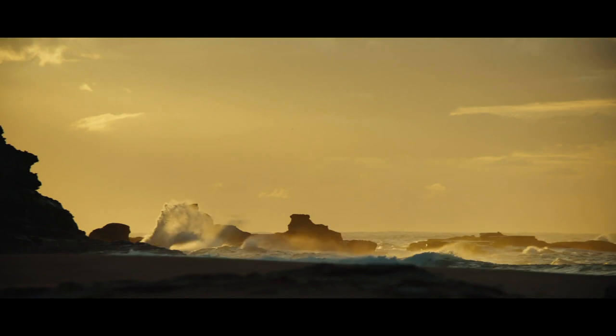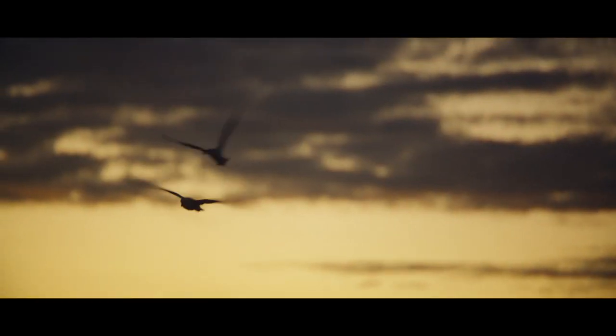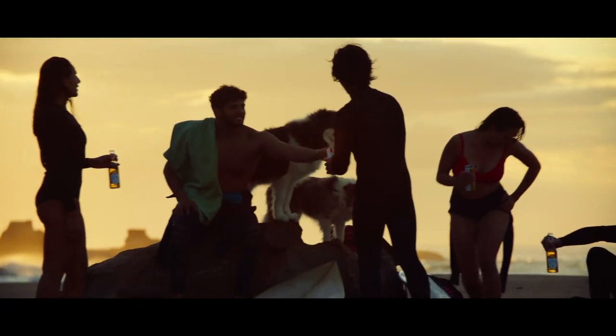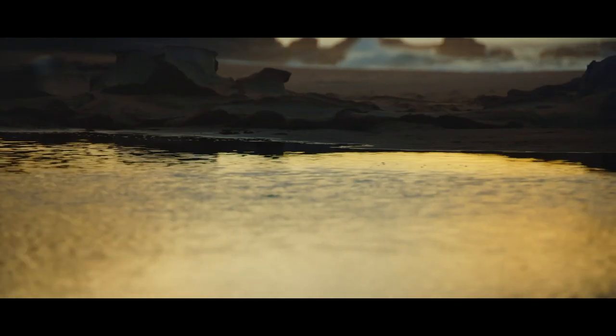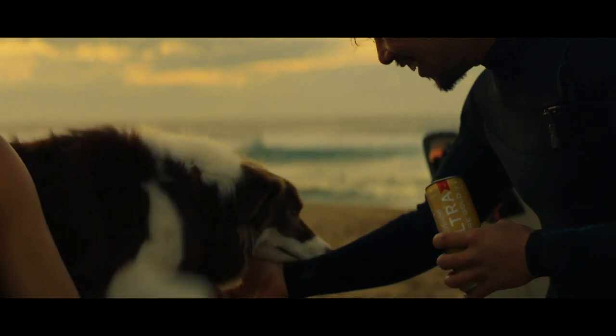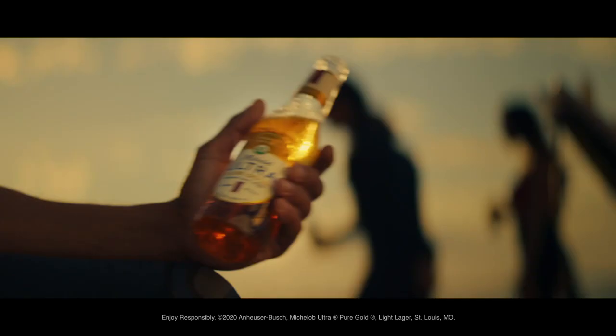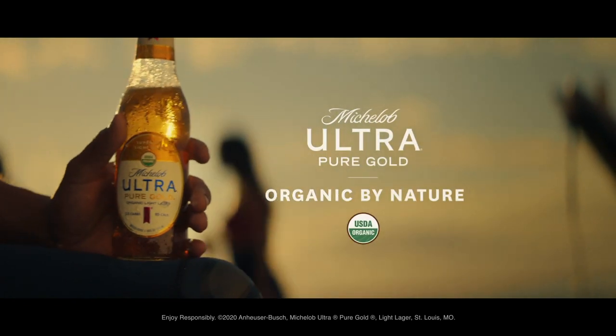Surfed all day and found that perfect round rock on the beach. And everybody has that big yellowy glow to them. That's pure gold.